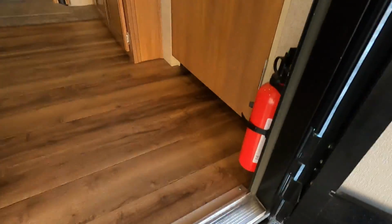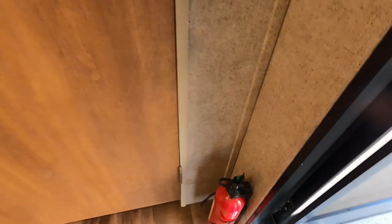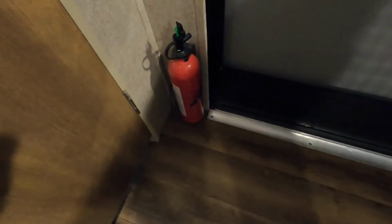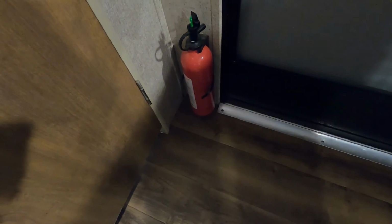So the first thing I like to point out in every unit is the fire extinguisher. Make sure that you and everyone that's camping with you knows that the fire extinguisher is located at the entry doorway in case of an emergency.